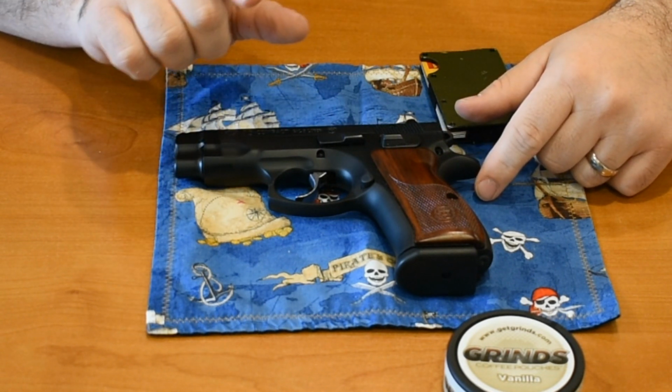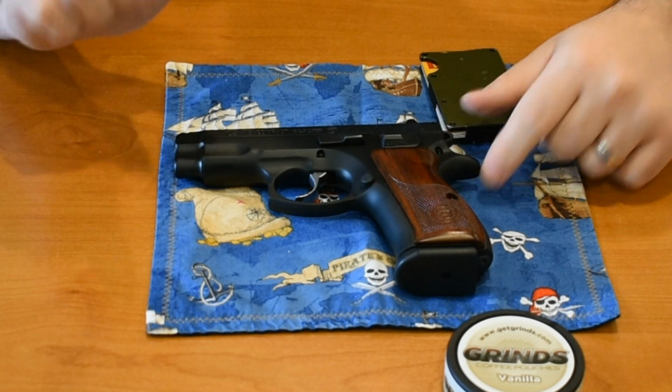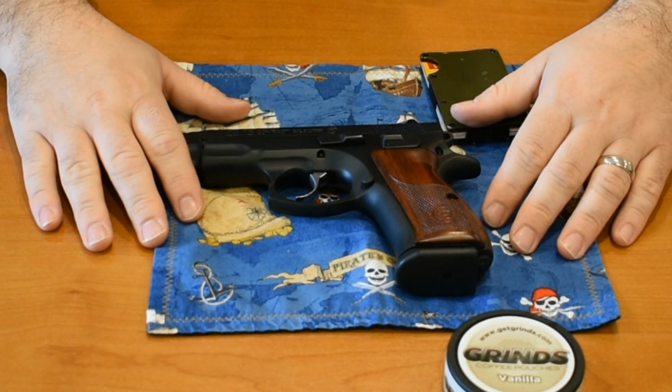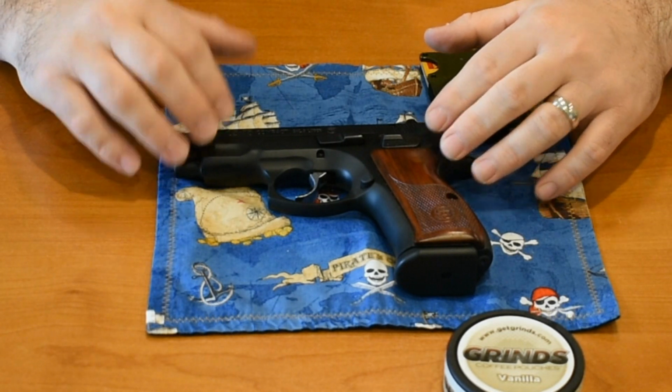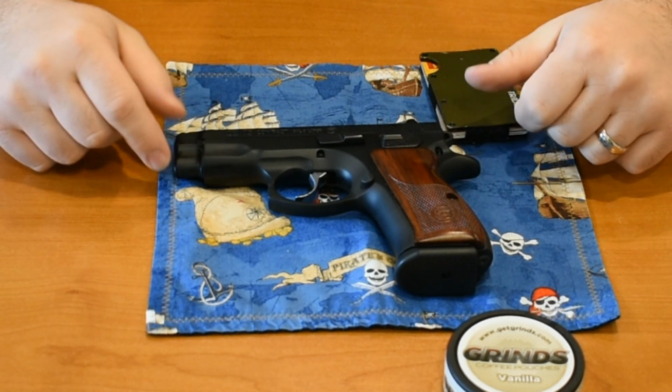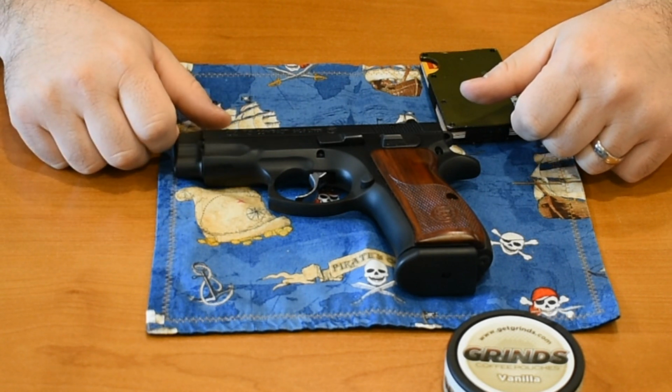And the last thing I want to say about my EDC gun is that they do change a lot. So I get into something, carry it for a while, and switch and try something else. But I've been carrying this one a while, and I like it. So CZ75 Compact and 9mm, that's my EDC gun.